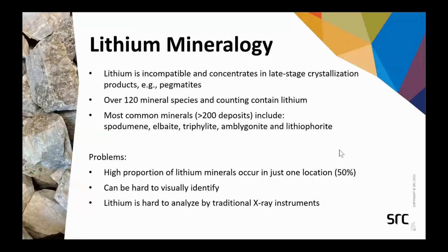Now back into lithium mineralogy specifically. So lithium is incompatible and concentrates in late stage crystallization. And the most common example is in pegmatites. So we've got over 120 mineral species and counting that do contain lithium. And obviously the most common includes spodumene, which we're going to focus in on today, albite, triphylite, amblygonite, and lithiophorite.